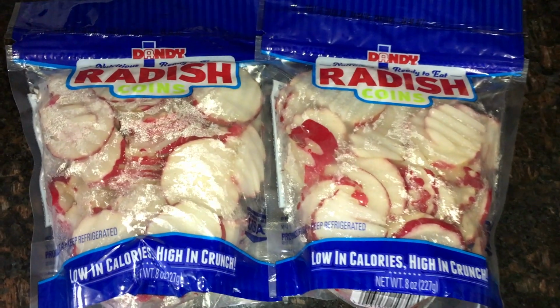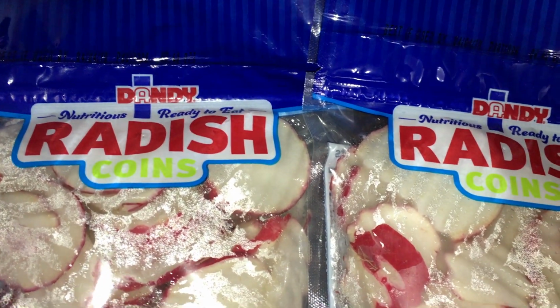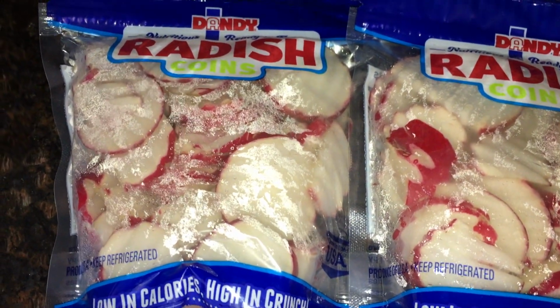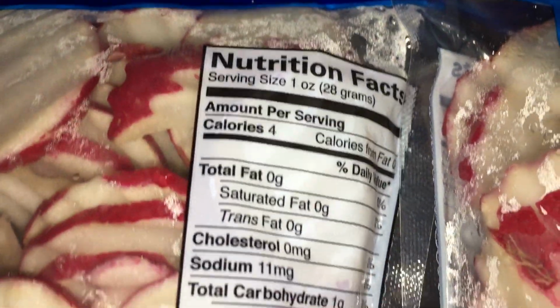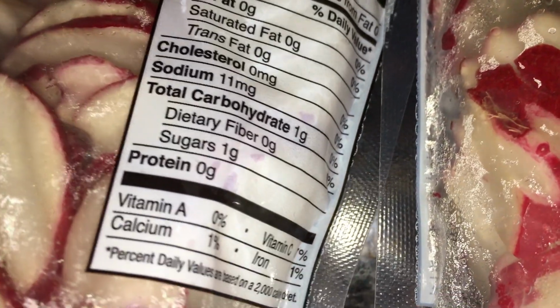So next we are on to yet another veggie, and I am loving radishes lately, but what I've been doing is roasting them in the oven. I did purchase these pre-sliced ones this week because they didn't have the whole ones, but this makes life very convenient if you can find them like this. If you don't feel like cutting them up or you just don't have the time, you can just toss them onto a baking sheet. Here are the macros.